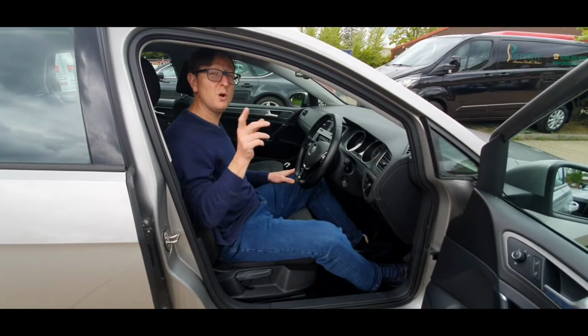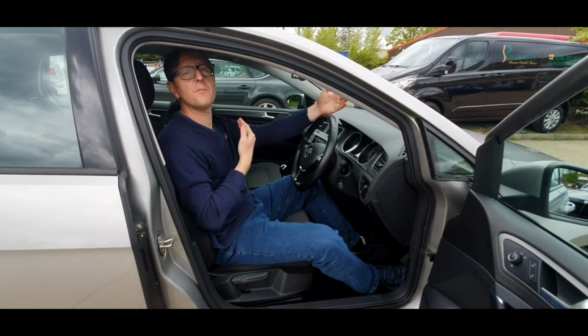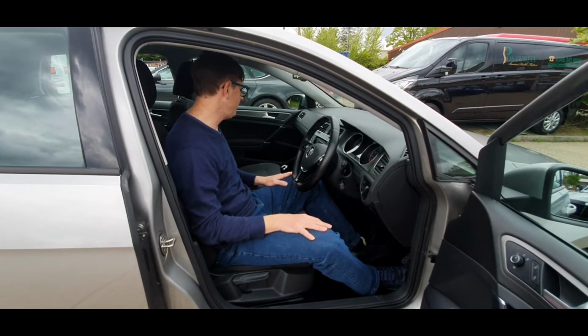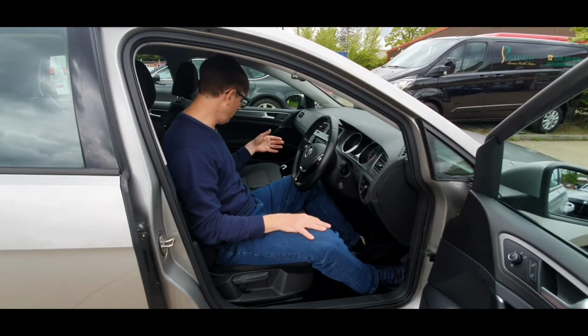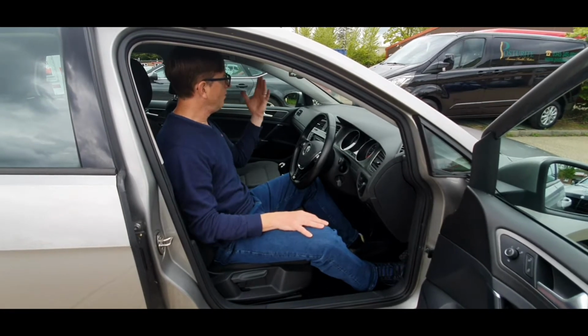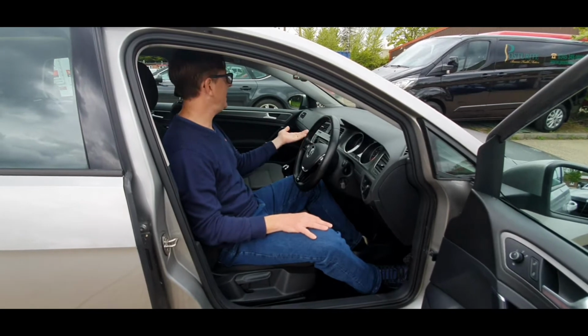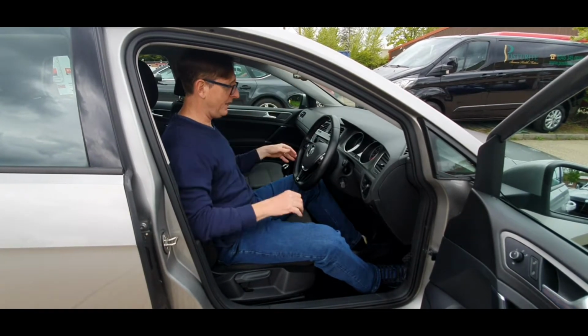We've got cruise control with a laser guided cruise control, which means it keeps you the distance from the car in front. It's pretty cool actually if you've not used it before. Obviously aircon, we've got electric handbrake, auto start stop, we've got DAB, Bluetooth music streaming, anti-dazzle mirror.